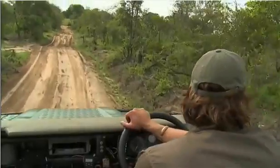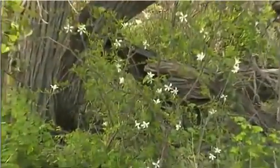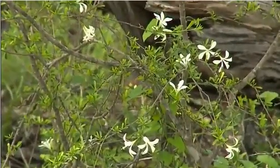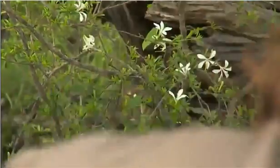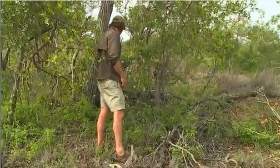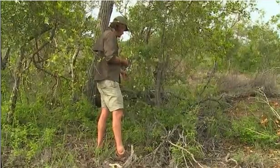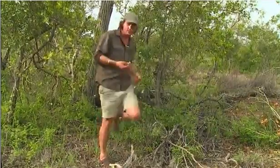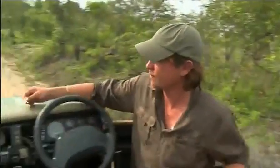Aha! Now there is a very awesome flower. Very, very awesome flower. Oh, I'm excited, Vim. Are you excited for this flower, Vim? Not in particularly. Not in particularly. There we go. Look at that. Isn't that beautiful?